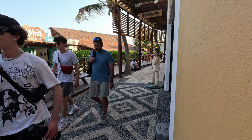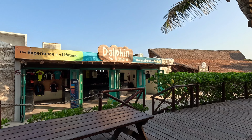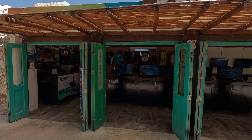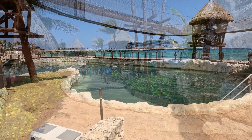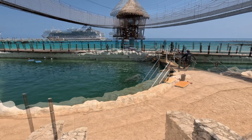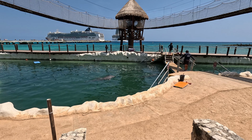And then off to the left here, this is the dolphin discovery area. So if you're doing the dolphin excursion, swimming with the dolphins, this is where it's located. They've got their little booth there where you can buy memorabilia, clothing, that sort of thing. And then there's a viewing area here as well, so you can come out here and watch the dolphins swim by, even if you're not swimming with them. Looks like there's 3 of them out there right now.